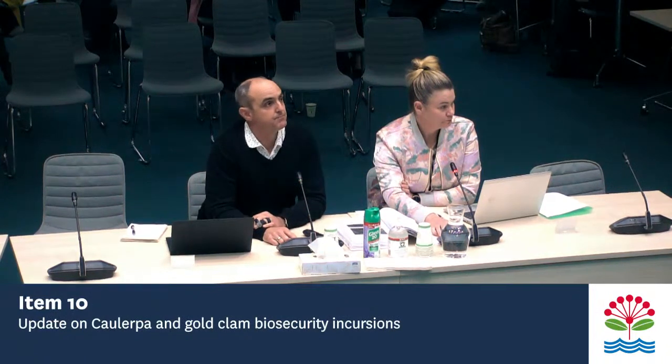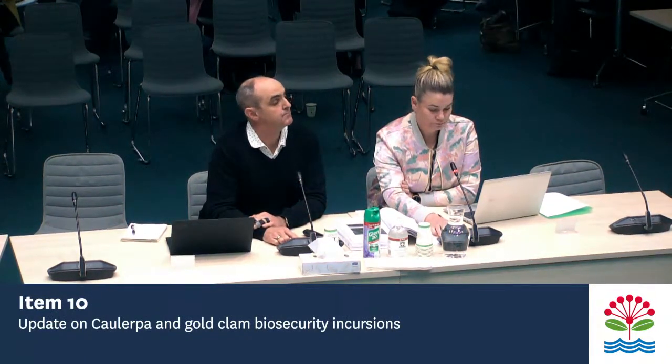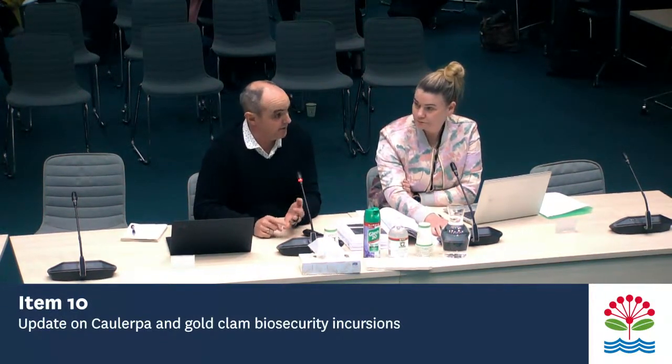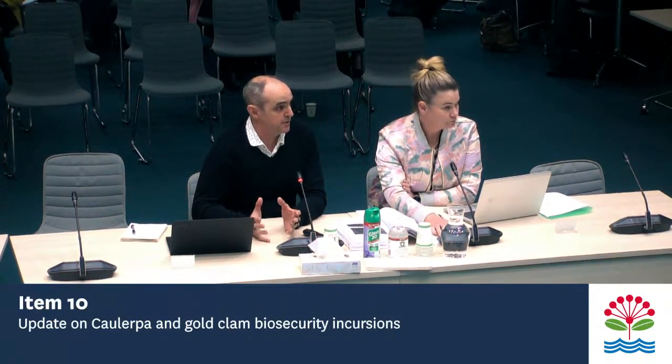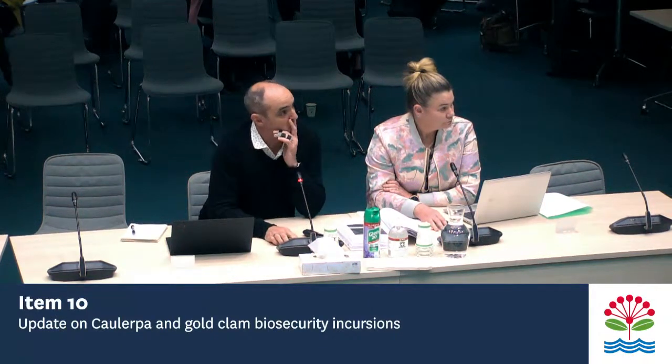So just going to the pathway, Councillor Dalton has raised the pathway of recreational craft. So it's not something that adheres to a hull. It's probably something that's caught on something. Is that right? Yes, that's right. And so anchors are a key concern. Fishing gear, scallop dredges, fishing trawls, anything that drags through the water and then is moved along, it can pick up fragments. Right.